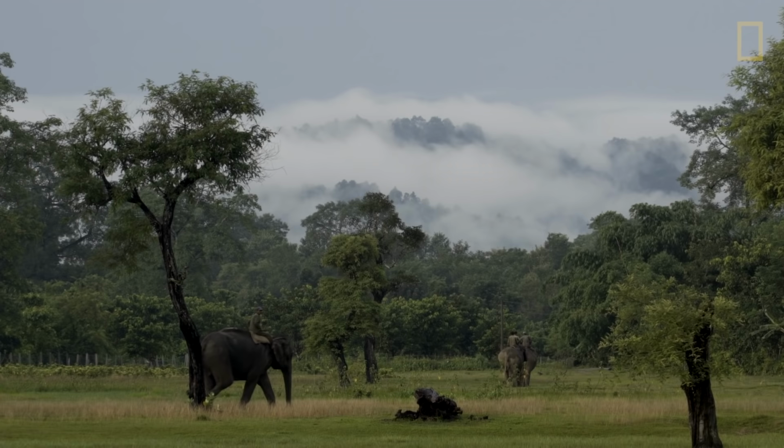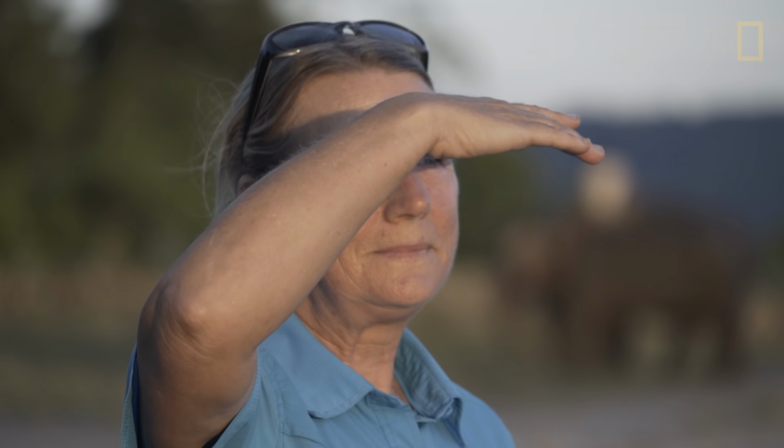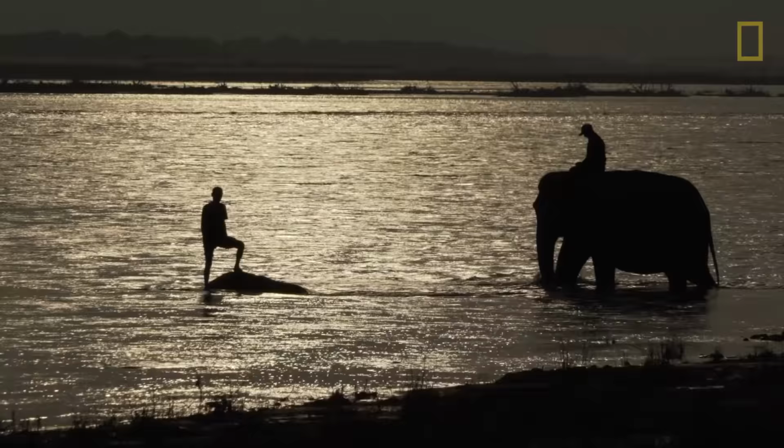I came here not knowing what I was going to be doing here. And I honestly don't know what the end game is. Ultimately, I would like to see all captive elephants in a natural setting. Nobody riding on them, nobody controlling them. How that's going to manifest, I can't say, but I believe it's possible.